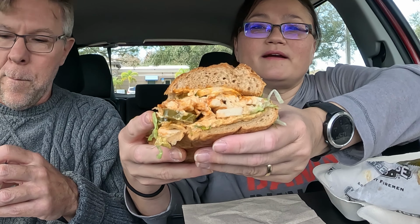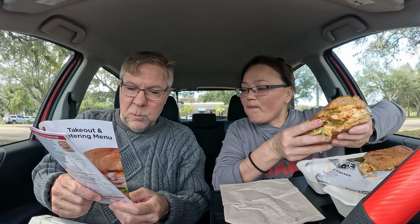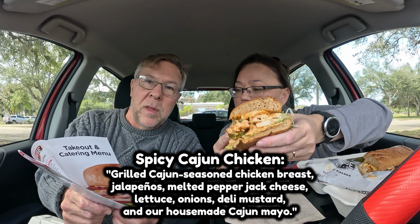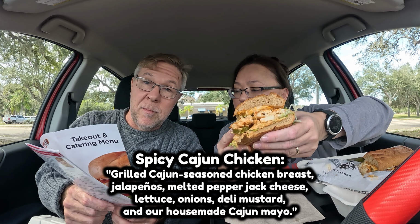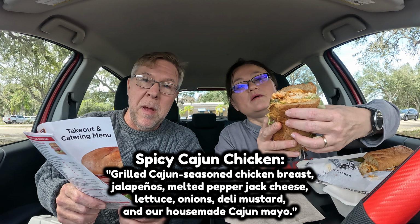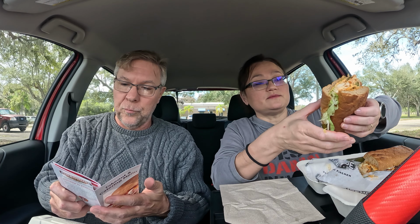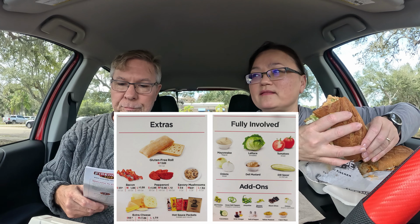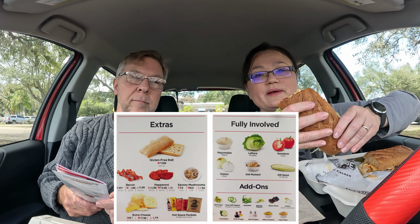There is the spicy Cajun chicken sandwich. In the spicy Cajun chicken sandwich, we have grilled Cajun chicken breast, pepper jack, jalapenos, lettuce, onion, deli mustard, and Cajun mayo. And you also added a couple of things. I said I just want it exactly the way it is on the menu. Very nice. I did like those options though that they had. I like the way that they had it right next to the register so you could just look and decide if you wanted something right away. All right, I'm going in. Go in.